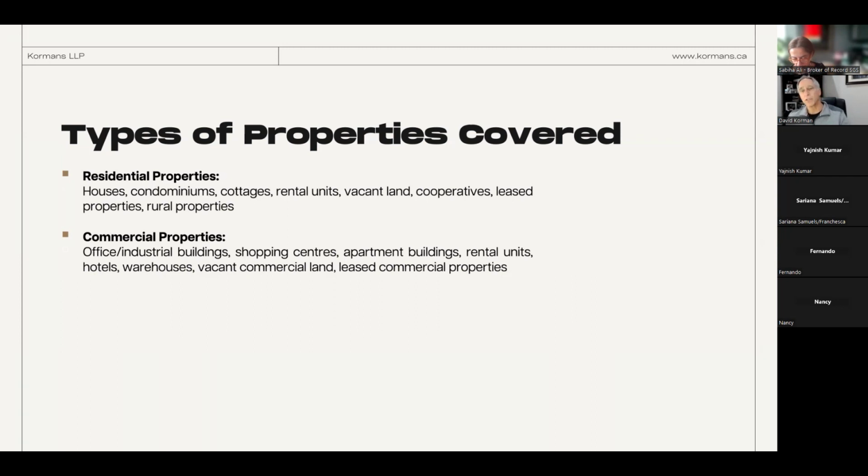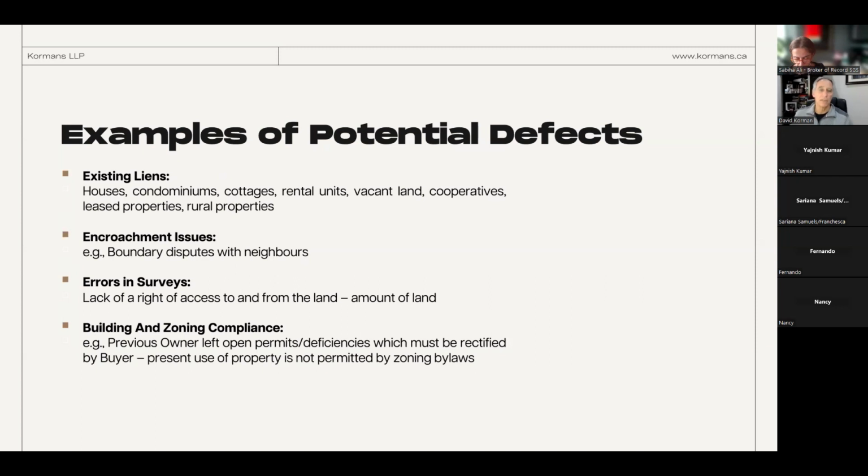So even on commercial transactions, more and more these days, we are getting title insurance, even though we're doing a whole bunch of searches and due diligence inquiries. So there are benefits. So anyway, just so you know that. Now, here's some examples of potential defects that could be covered.